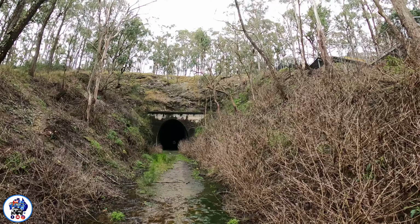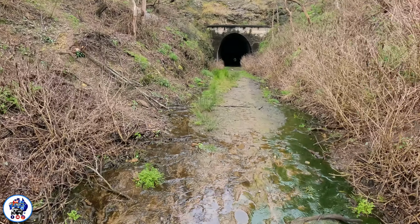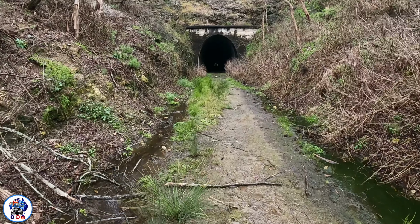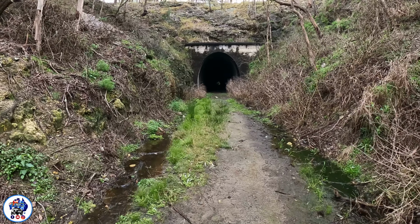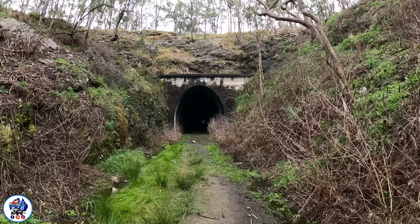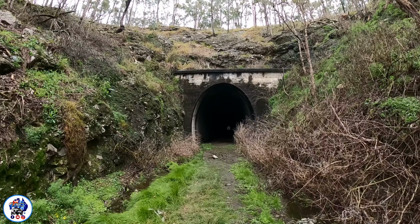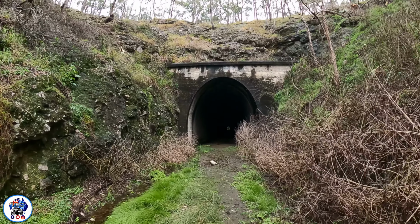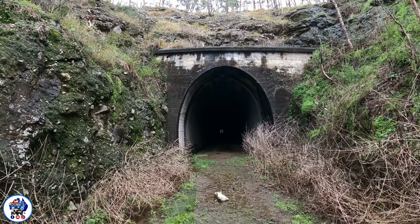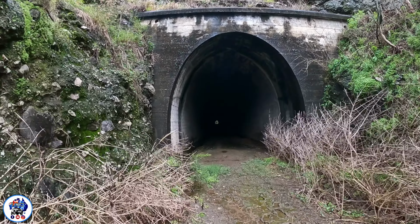So once we get down the bottom here, I'll show you a little bit more of the tunnel down there. Okay, guys, made it down to the bottom off the walkway. And like I said, it's fairly wet down through here and slippery. I'll try not to fall over. But there's the other end of the tunnel, 285 metres. And you can only walk about 15 metres up this end here. As I said, they've got bats all living in there and they're trying to keep them protected.